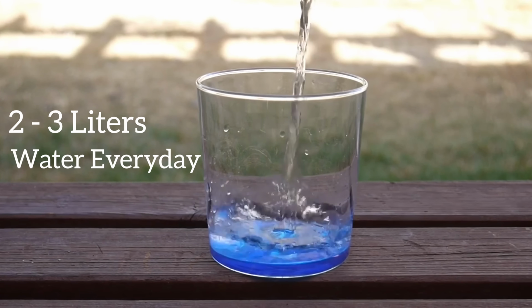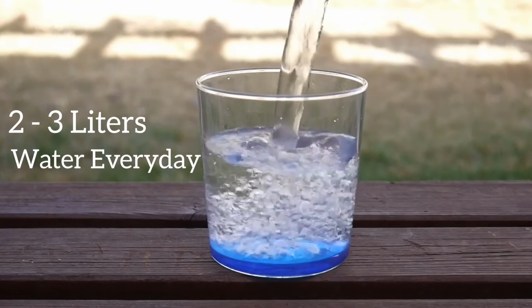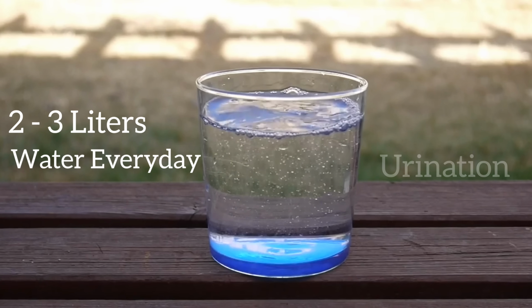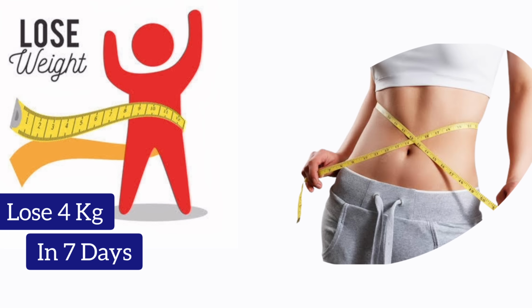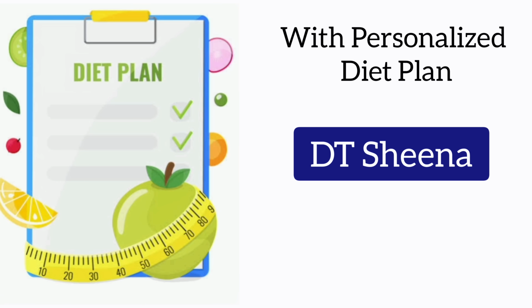With this diet plan, please make sure to consume at least 2 to 3 liters of room temperature water without any fail for hydration, to increase your urination and as well as to kick out all the bad toxins from your body very quickly. With the help of this diet plan, you'll be able to lose 4 kgs in 7 days super easily, super quickly, like all my recent clients have done with personalized diet plans by dietitian Sheena.